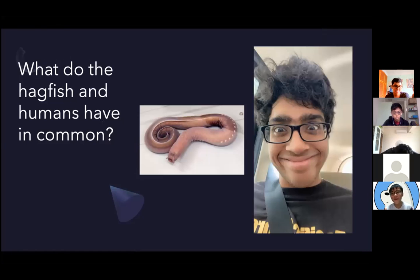Here I want to ask you guys a question. On the left, we have a hagfish, and on the right, we have an orca. What do they possibly have in common other than an ugly face?